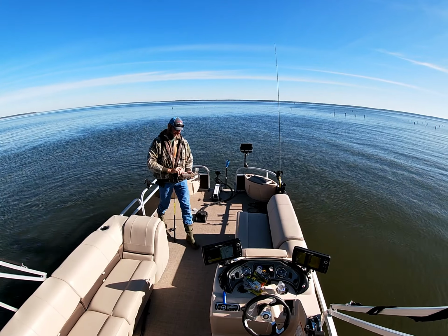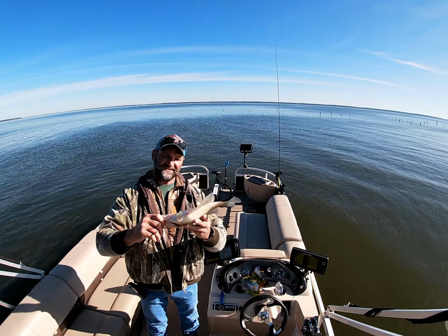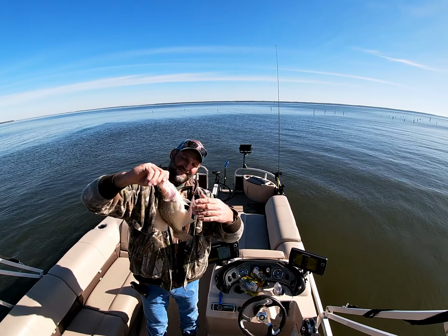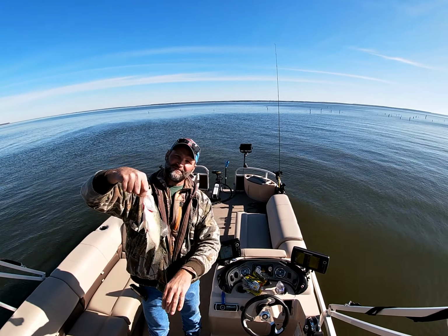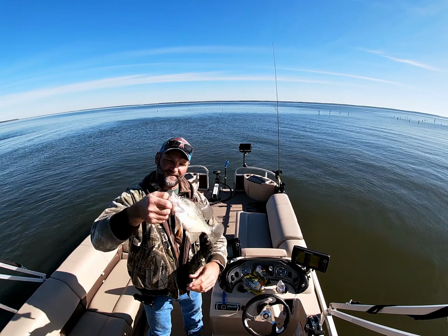Fish. Lost him right at the boat. Didn't have him hooked as good as I thought. Pretty fish, just like lately, man. I've been catching more females than anything, just full of eggs.